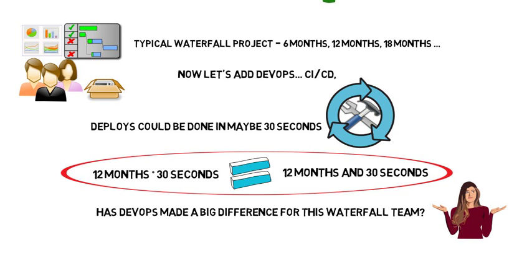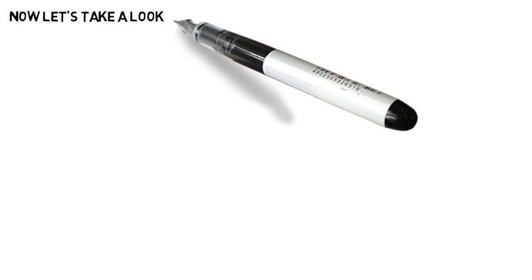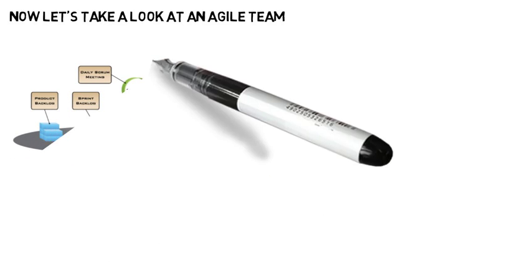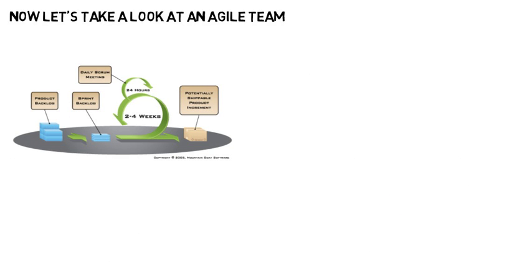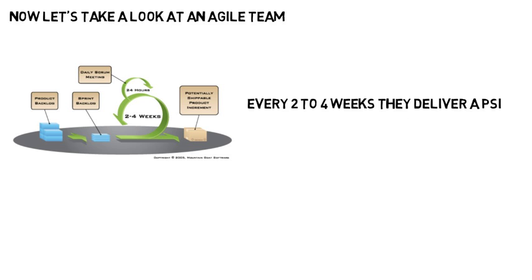It would seem that maybe our project manager or our team there may not be getting the best out of DevOps. Now, let's take a look at an Agile team. So an Agile team, we're used to Scrum, one of our perennial favorites in Agile, right? Usually 2 to 4 weeks to work together as a team. We do our stand-up every 24 hours, not on the weekends, of course, and we get our potentially shippable increment. And that potentially shippable increment is available for the product at the end of every 2 to 4 weeks.